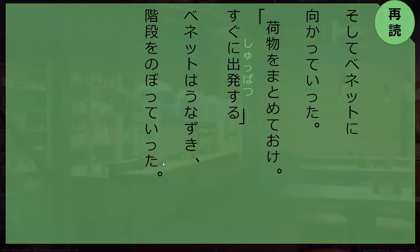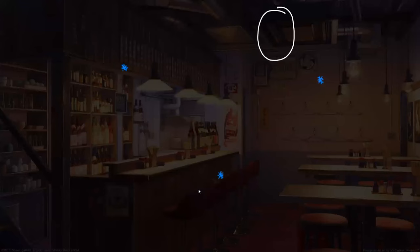Went further away. Do you know what this word is? Nimotsu. Yes, luggage. Perfect. Do you know this word?